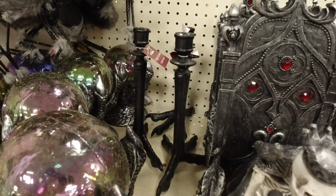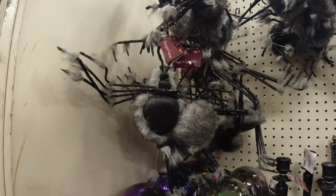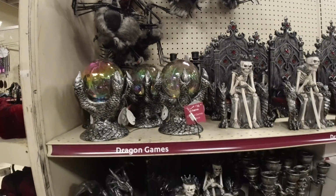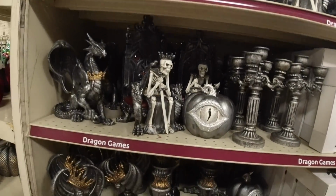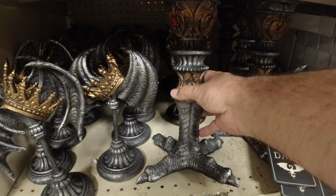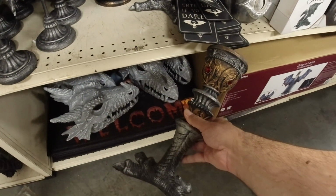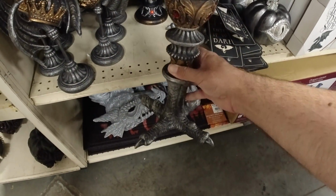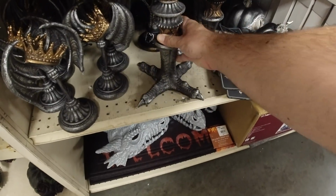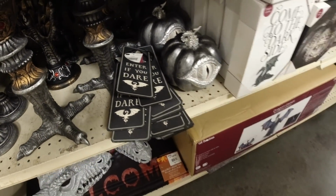It's great. And those were some candlesticks also with dragon claw legs. You could possibly put those out year round, who knows. But I think we've seen a lot of this dragon stuff already. Here's another candlestick. This one is actually quite large. I guess it's for little pillar candles, but as you can see, it's hard to get in the frame and even harder to put back on the shelf. It's so big. A little door handle thing, enter if you dare.